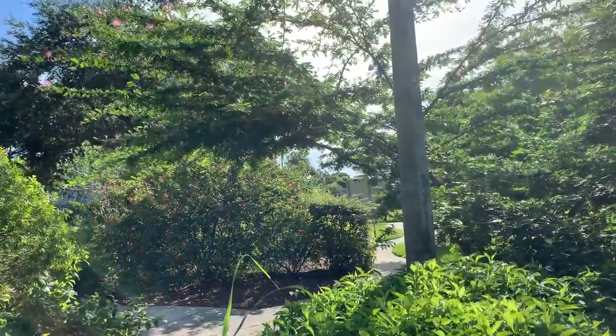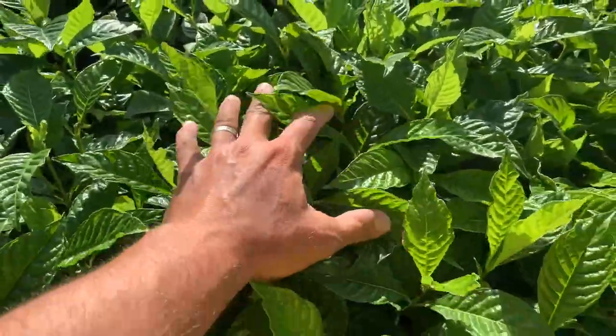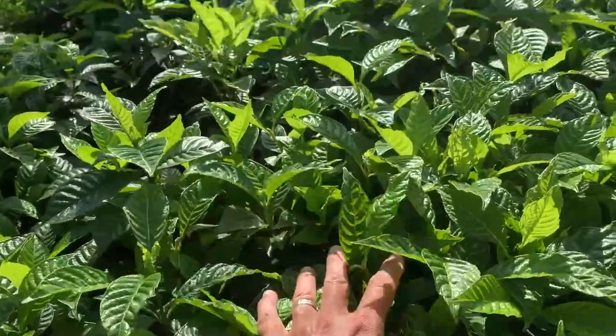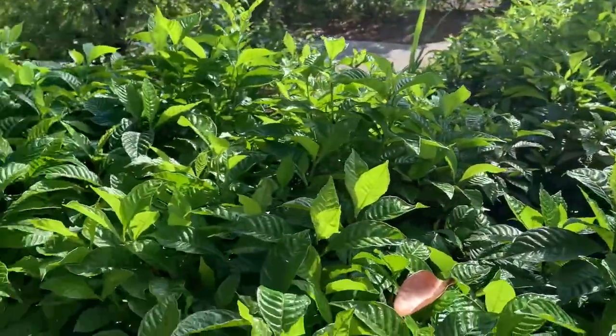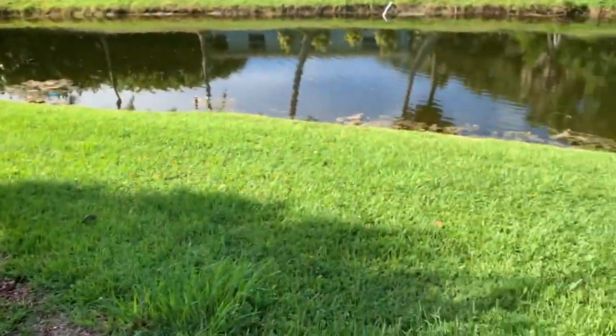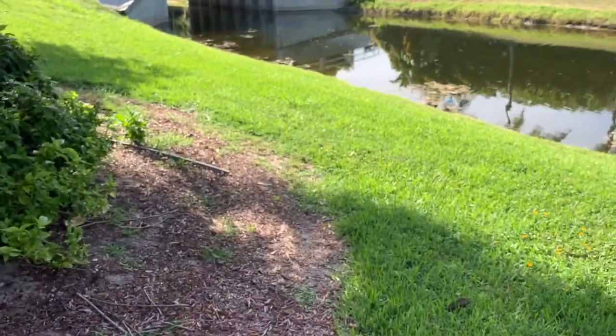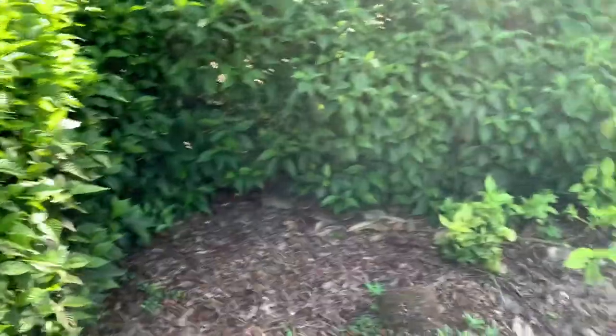Not sure what they're looking for, guys. I don't see any blooms on here. I have no idea what those sulfurs are interested in with this wild coffee. No blooms. Something smells. I think I stepped in iguana poop. Did I? Nope. No iguana poop. Sure smells. Something smells.